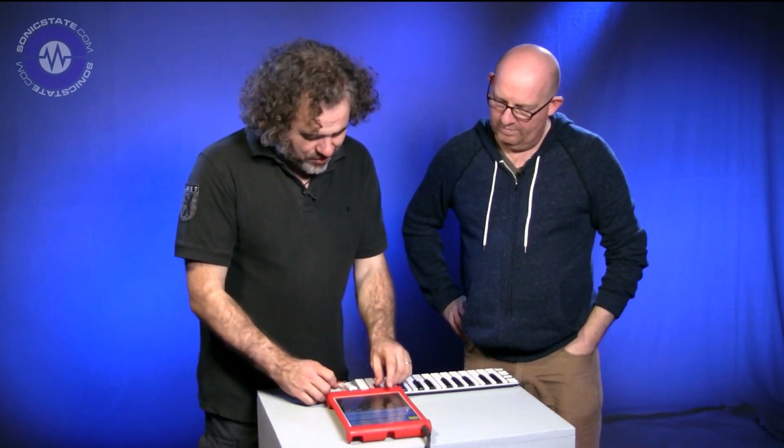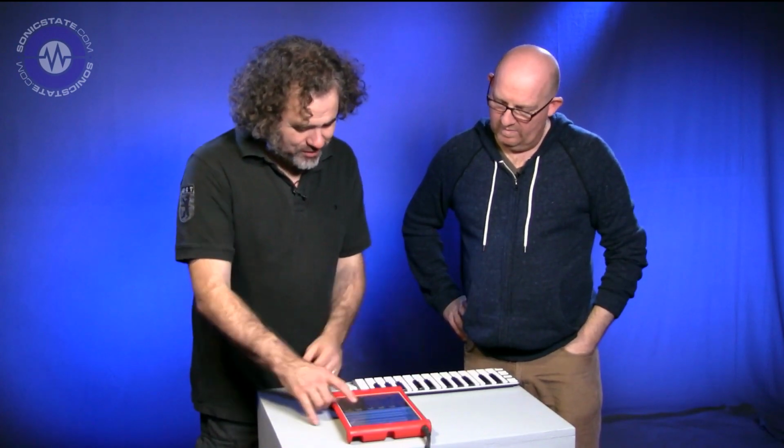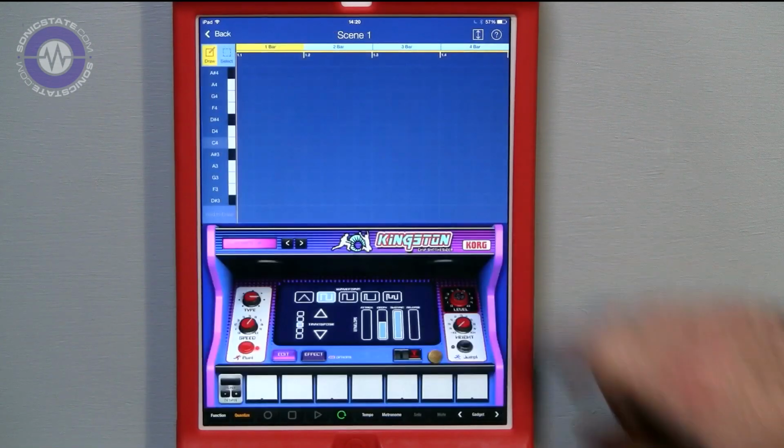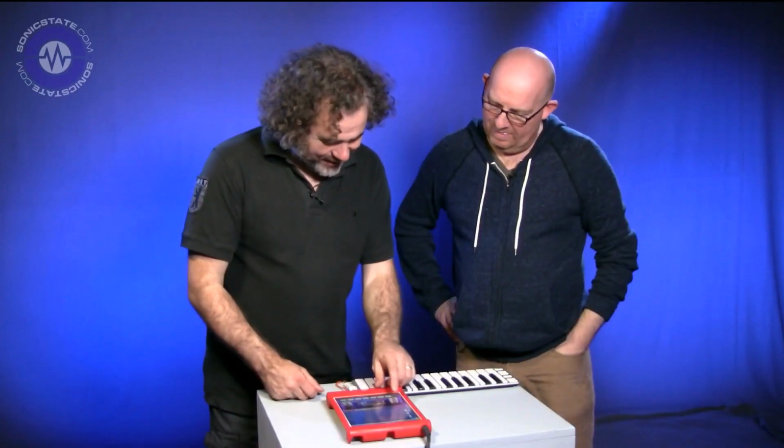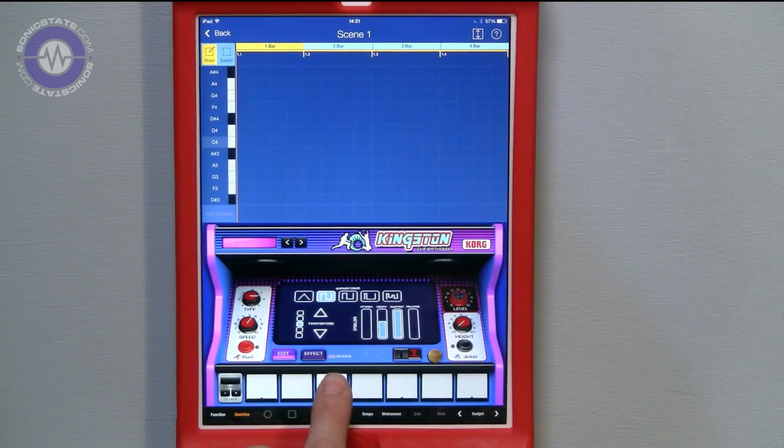Okay, so as I said, we're going to have a little look at some of the other ones. Now, I like the Kingston, which is quite fun. It's for your chiptune fans. It looks like an arcade machine, and we've got these buttons like run and jump. So if we listen.